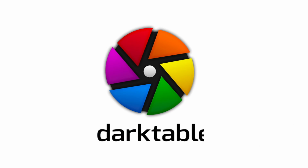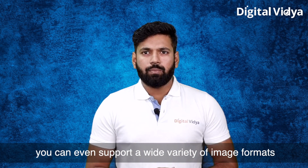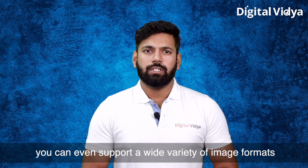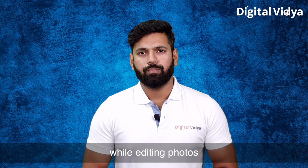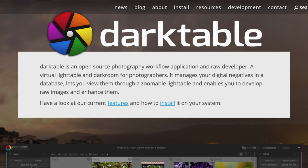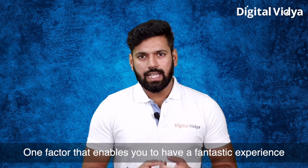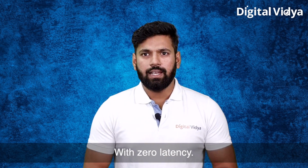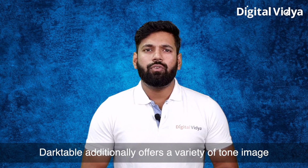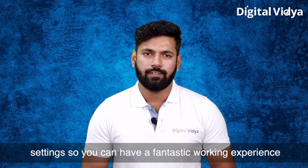Fourth, Darktable. Darktable supports a variety of formats. You can support a variety of image formats while editing photos. Darktable makes filtering and sorting much simpler, and editing photos is incredibly quick. One factor that enables you to have a fantastic experience with zero latency. Darktable additionally offers a variety of tone image settings so you can have a fantastic working experience.